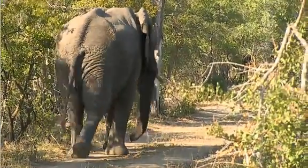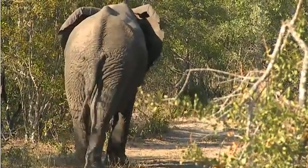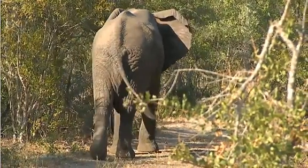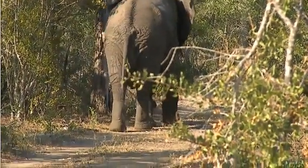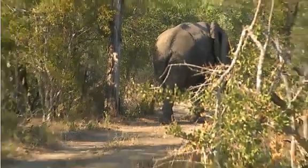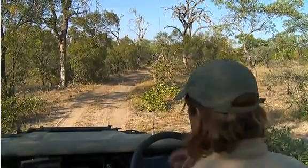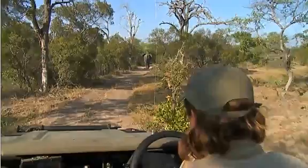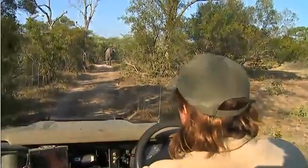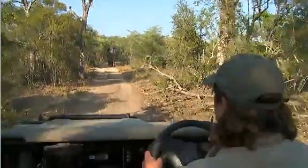Slowly walking down the road, a youngish bull, probably late 20s, maybe early 30s. Look at him, he's heading down the road. We're going to try to catch up with him now. Slowly as he meanders down the road. Maybe he'll lead us to a nice big breeding herd.